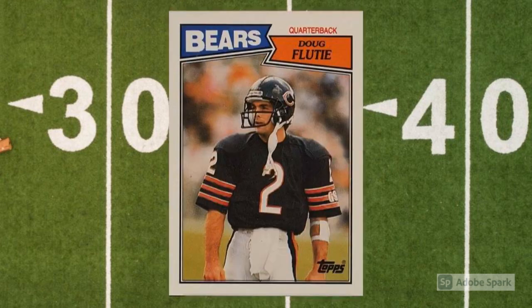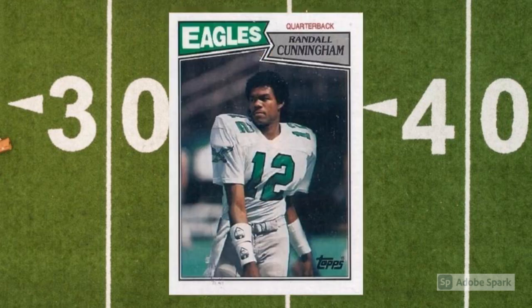1987 Topps Doug Flutie rookie card, number 45. Doug Flutie was like the Tim Tebow of the 1980s, except short, and probably more talented on the football field. And he won a lot. From that Hail Mary with Boston College to his days with the USFL with the New Jersey Generals, to the Bears, and then to the Patriots and the NFL. Flutie always seemed to overproduce vis-a-vis his perceived talent, even if he understood.